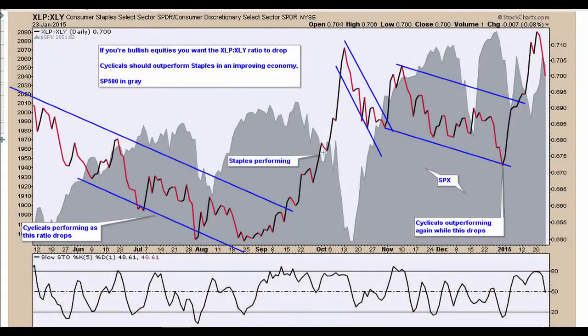Some other indicators we like to watch are the staples versus the cyclical sector, the XLP, XLY ratio. When this ratio drops, that's bullish for cyclical stocks. We can see what happened. The gray area back here is the S&P 500. As staples performed, we saw the sell-off, and as cyclicals started to perform, when they peaked and started moving lower, we saw the S&P 500 rally.